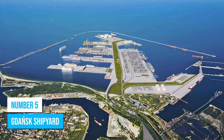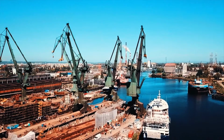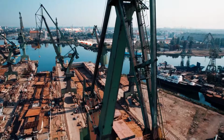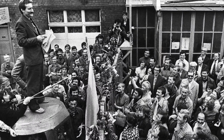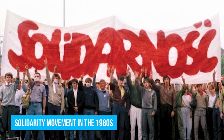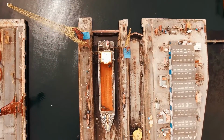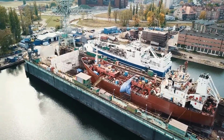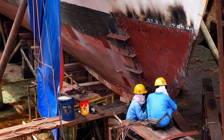Number 5. Gdańsk Shipyard. Make your way to the Gdańsk shipyard and experience this city in a unique way. While many tourists flock to the Old Town and its historical attractions, exploring the shipyard provides a glimpse into Gdańsk's industrial past. This area played a significant role in Polish history, especially during the Solidarity movement in the 1980s. As you stroll through the shipyard, you'll be awed by the massive cranes and impressive dry docks that once housed towering vessels. Additionally, you can witness skilled workers meticulously crafting these colossal ships, blending traditional craftsmanship with cutting-edge technology.